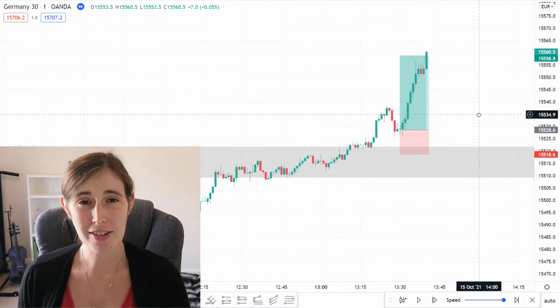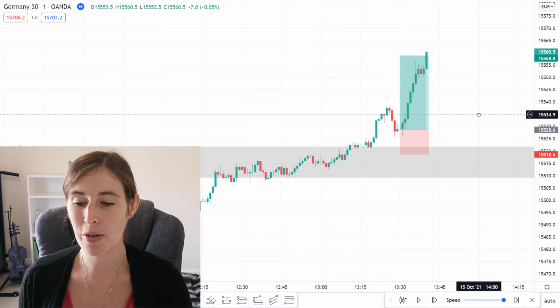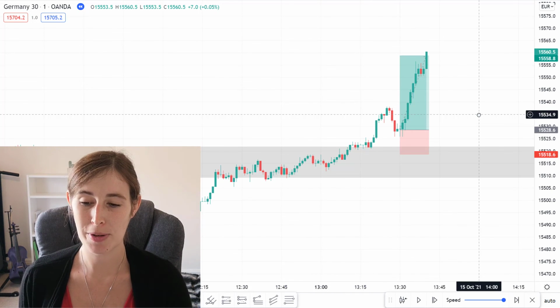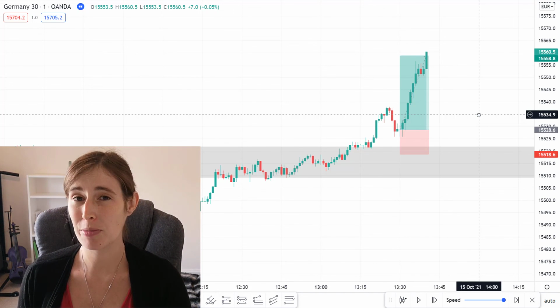I hope that it's helped you out, and I hope it's something you can add to your own trading plan if you are interested in trading this style of a break and a retest. It doesn't have to be on the 1 minute time frame, you can choose a time frame that suits you.